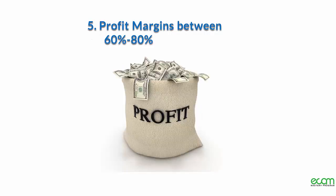Okay, next one. I love this one. Profit margins, really, really important, super important. You cannot ignore this. When you're drop shipping, you need to have products with at least 60 to 80% margins. Okay, don't fool yourself that you'll sell thousands of products with short margins and you'll be able to make money. That cannot be good for a small business or someone who's starting out.